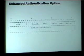This is a look at the new TCP option. Like any TCP option, it starts with a kind and a length. The T and K bits we'll talk about in a little bit. The algorithm ID tells you what algorithm we use to generate the MAC. The key ID tells you which key off the keychain we use to generate the MAC.